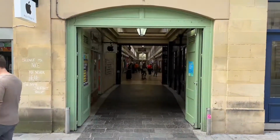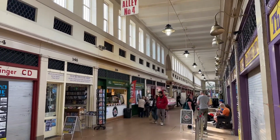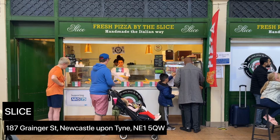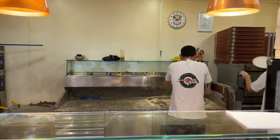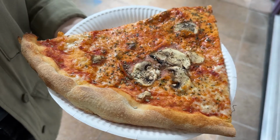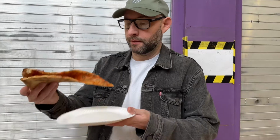So first up, Slice in the Grainger Market. Slice is definitely one of the most budget-friendly and economical pizzas in town. You can't go wrong with £3 a slice. The pizzas are very fresh. As soon as they run out, there's another one put down straight away. And look at the size of it, man. It's like folding over an Evening Chronicle back in my paperboy days.